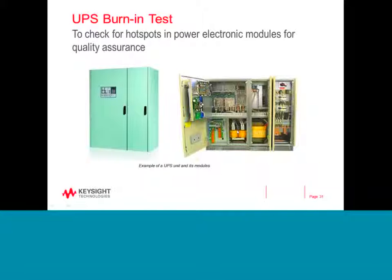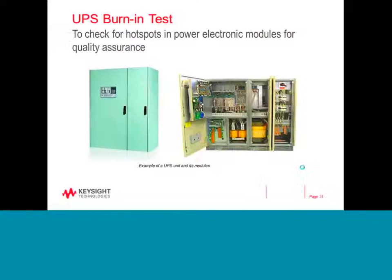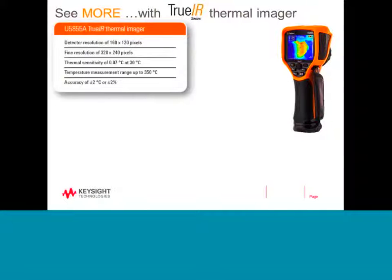As you can see, there are many connection points in an industrial UPS, and without a thermal camera, it will be very, very troublesome and very time-consuming to make measurements at each and individual spot. So with that covered, I would just very quickly like to use a few minutes to talk a little bit about the U5855A True IR Thermal Imager from Keysight Technologies.